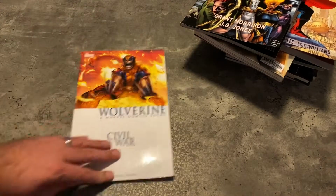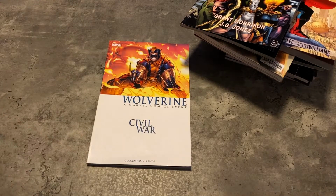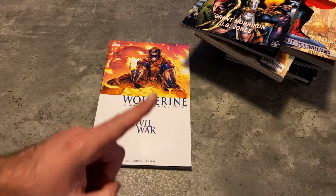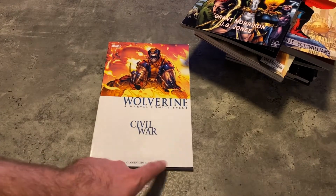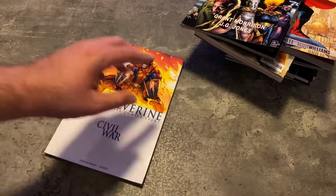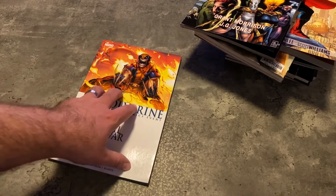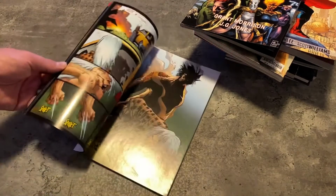And the final thing, Wolverine Civil War. This is a Civil War tie-in book. You need to read Civil War, at least the first issue, to understand what is going on in this book, written by Marc Guggenheim, art by Humberto Ramos. And I love this story. I love Humberto Ramos. I love him drawing Wolverine. I thought this was so good when it came out. I've reread it multiple times when I still had the single issues.